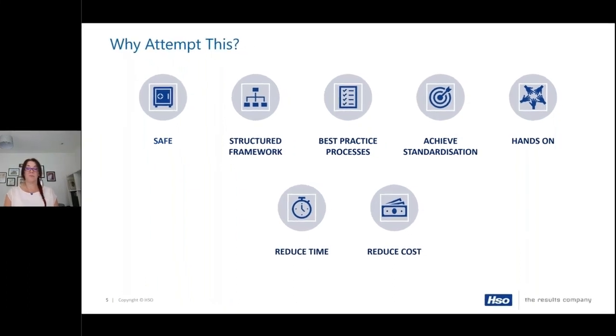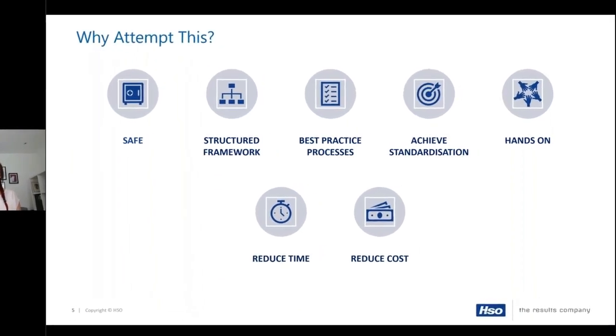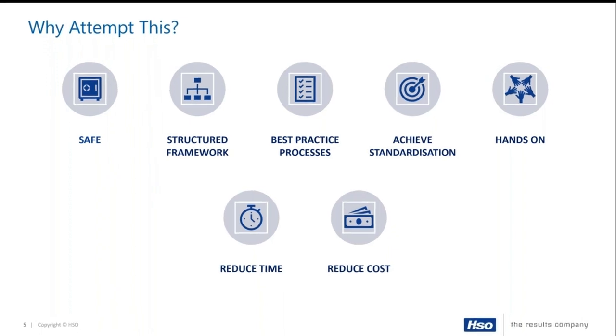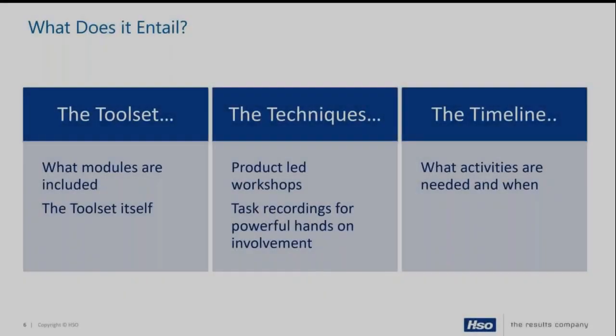What this allows is a more hands-on approach from your project team. It allows you to get familiar with the product from week one. This allows you to be more hands-on immediately within week one of us coming on site or remote workshops by giving you access to a customized sandbox environment, and this allows you to follow our product-led workshops and get hands-on straight away. What does this mean? This means it can reduce time and reduce cost, because that early familiarization is absolutely critical to the success of a project.